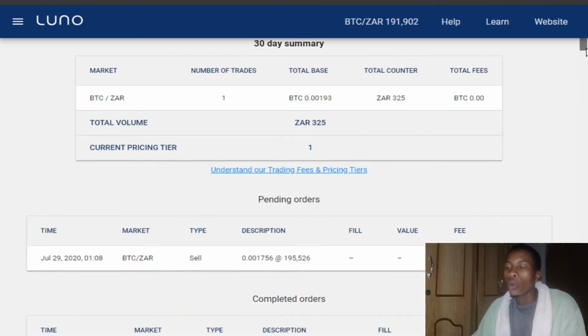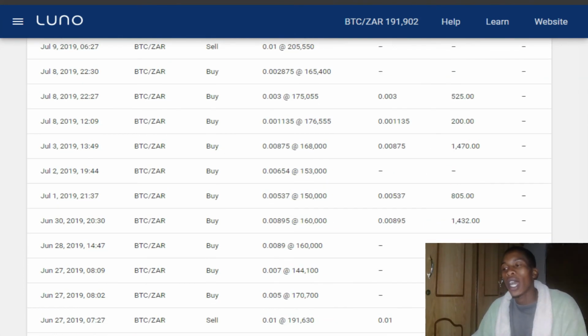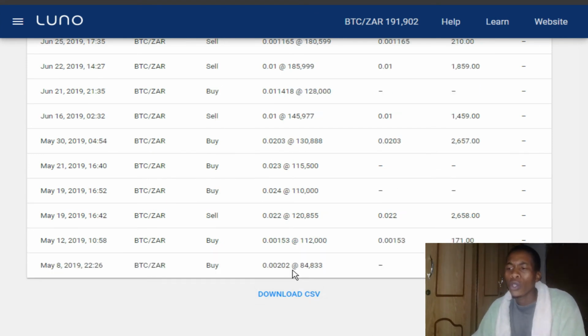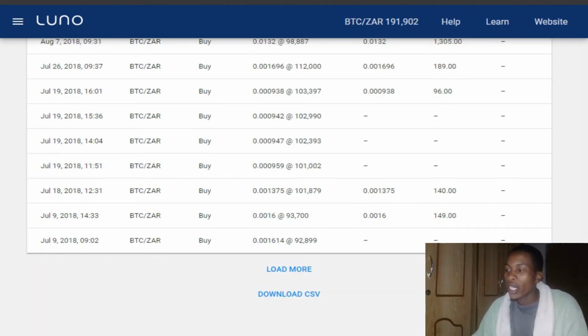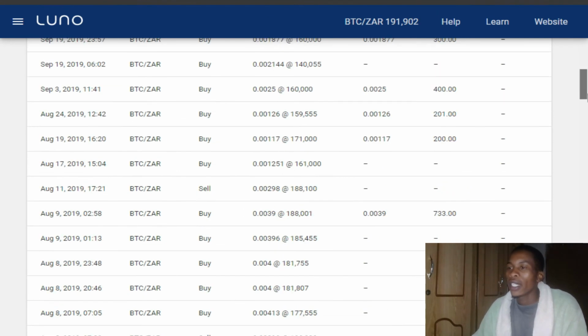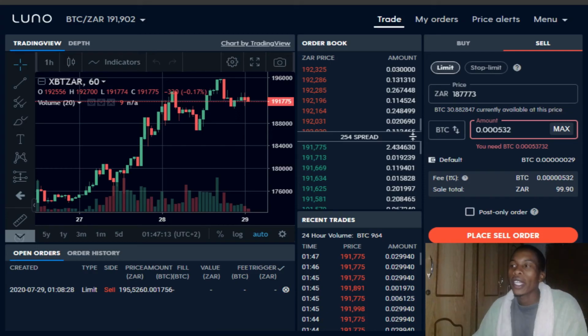Yeah, it takes you all the way back, from the first order that you have done on your Luno account until the latest order. I have been using Luno for approximately 2 to 3 years now. As you can see, these are all my orders. It keeps going down, keeps going down. These are all my buy and sell orders that I have done in the past. So that's it. You can actually see what orders you've been making in the past.